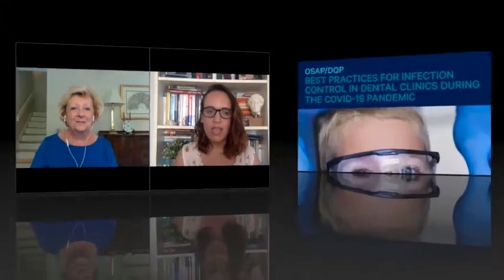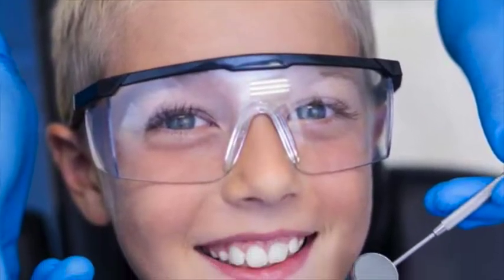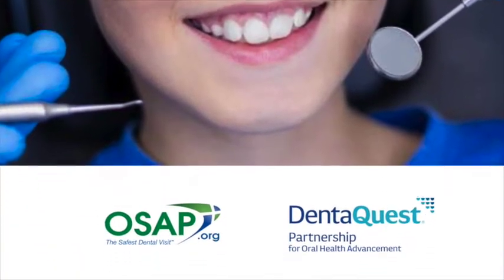So let's talk about a new document put out by the Organization for Safety, Asepsis, and Prevention and DentaQuest last week that has compiled the bulk of the guidance put out by organizations like the CDC and OSHA on how dental and ortho practices should be handling infection control during COVID. What should orthodontic teams know about this document?